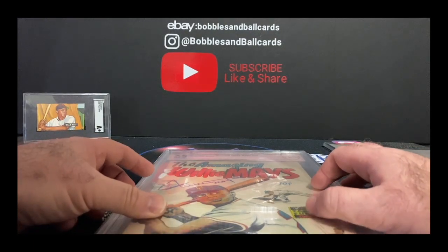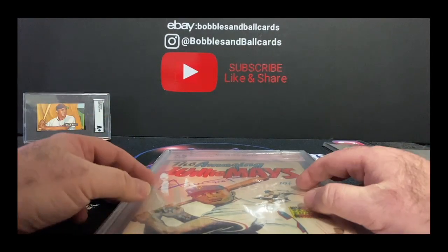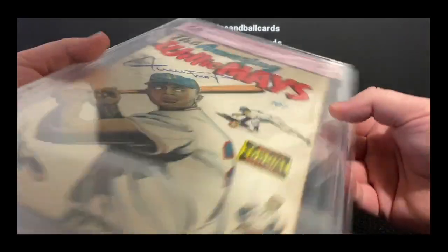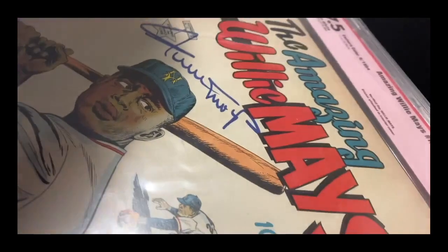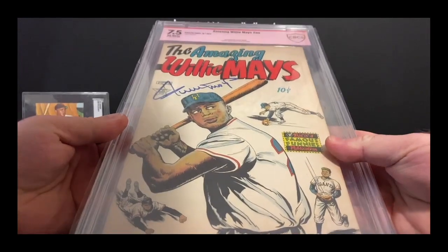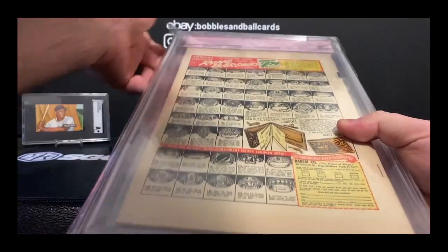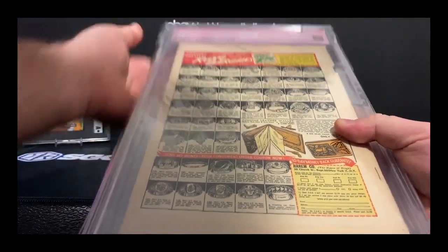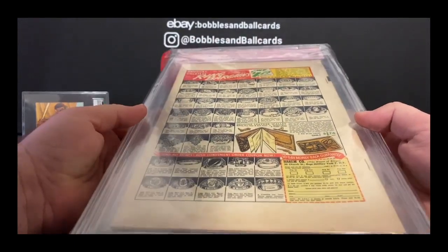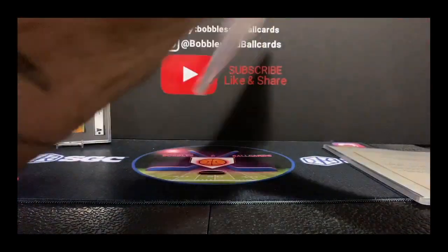I doubt there's very many of these in existence, if any more than this one. I don't want to say this is the only one, but I would assume there's not many of these. It also had just a nice, bright, bold, clean autograph on it, which I really liked. So yeah, I thought this was a cool piece to go with outside of just a card. I felt a lot more confident with this being an authentic Willie Mays autograph. I'm not saying all of them out there on the market are fake. I'm just saying it's very easy to obtain a fake one.